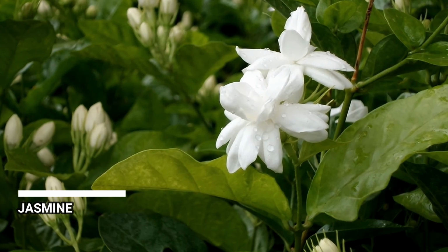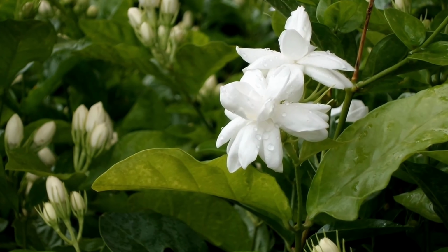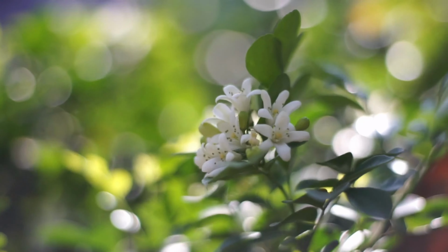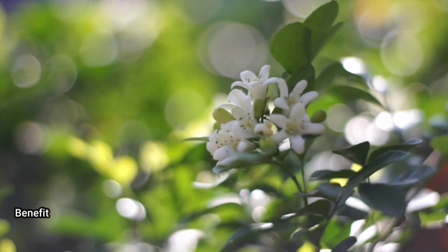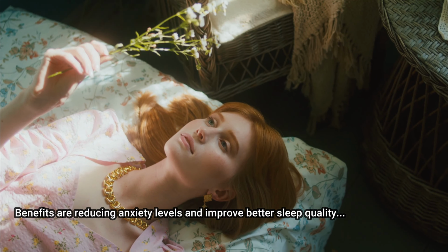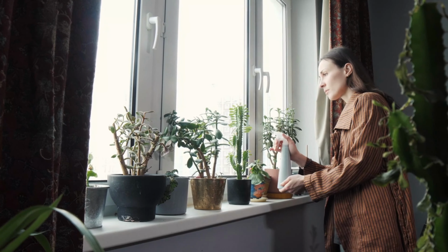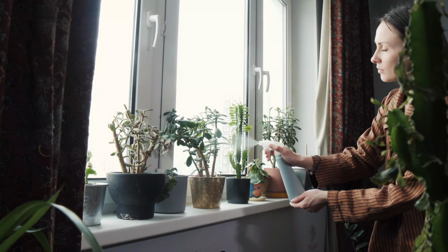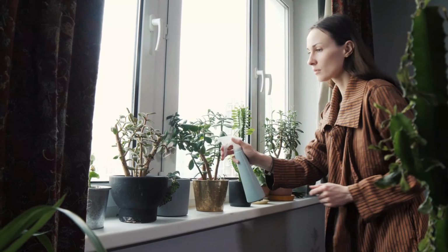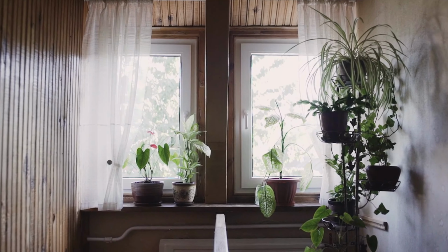Jasmine plants. Jasmine plants have small, pretty white flowers. They give off a sweet scent that is often used in its essential oil form for relaxation. The scent of this jasmine flower helps to reduce anxiety levels and improve sleep quality. Jasmine plants are quite easy to keep in a pot and look great in bedrooms. To grow this plant properly, place it on your windowsill and water it regularly during flowering. The surface soil can be allowed to dry slightly during non-flowering season to avoid excessive watering.